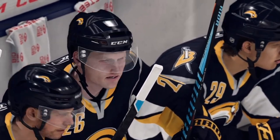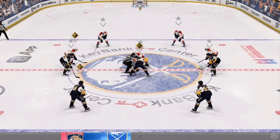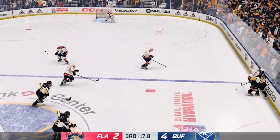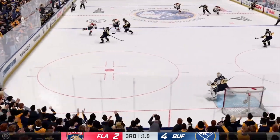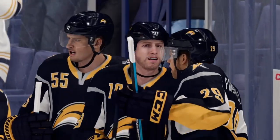Officials getting ready to drop the puck. Puck possession so key in today's game. Buffalo's won the draw. Feeds it over to Coletta. Levels him with the hit. Slides the puck to Philippe. Shuts him down. And that'll close the book on this one as the final horn sounds.